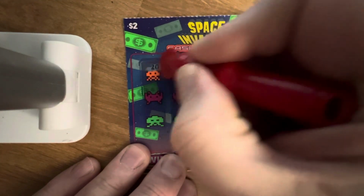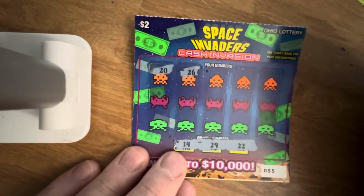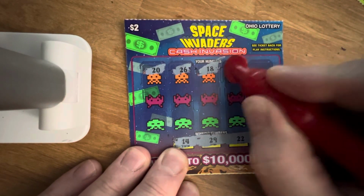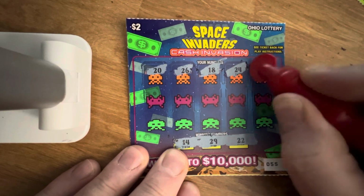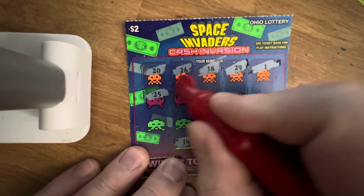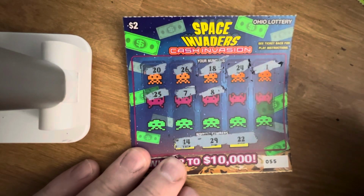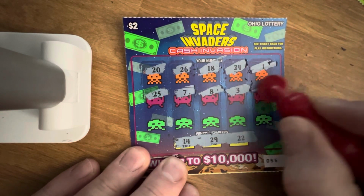Got plenty of things to scratch off, that's for sure. A 20, a 26, an 18, 24. So we're looking at 14, 29, 22. Don't see any of those yet. The number one, 25. A 7. Uh-huh. A number 8. A tray.